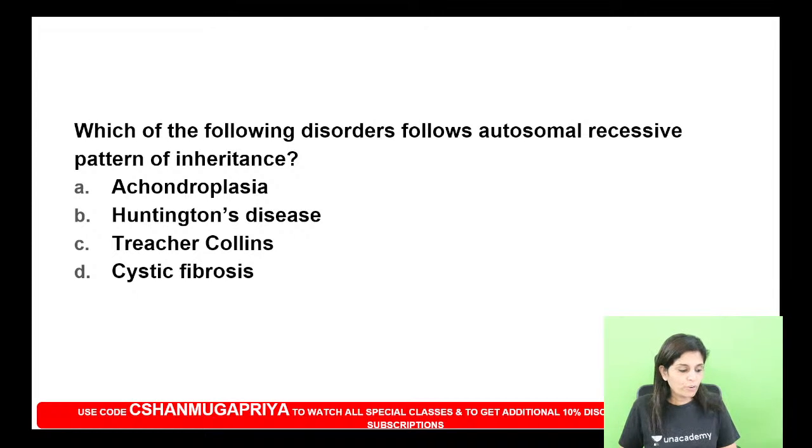Now, which of the following disorders follows autosomal recessive pattern of inheritance? Yeah, we have learnt about cystic fibrosis so many times. Cystic fibrosis is autosomal recessive. Okay, so other than cystic fibrosis, if you look at achondroplasia, Huntington's, Treacher Collins syndrome, all those are autosomal dominant conditions.